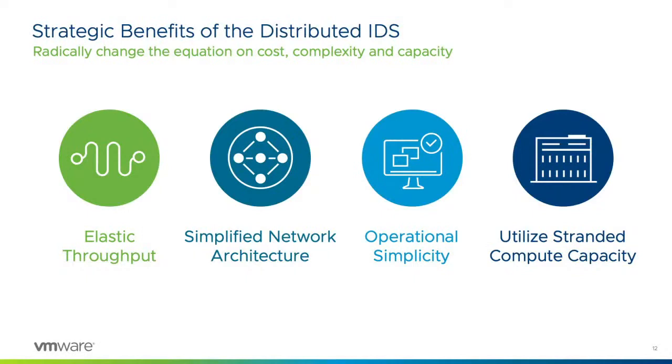with that design. So to summarize the benefits of NSX Distributed IDS, number one is the elastic throughput, which is the biggest innovation that we're having here, because we're utilizing the software-defined approach. Second, it's a simplified network architecture, so you can create virtual zones without the need to do any rewiring, and we can redesign your whole network zones based only on changes in the logical layer, not the hardware layer. You have the operational simplicity, eliminating the trade-off between better security coverage and complexity. And because of its unique distributed architecture, we can leverage our existing infrastructure and use the stranded compute capacity to run IDS functionality.